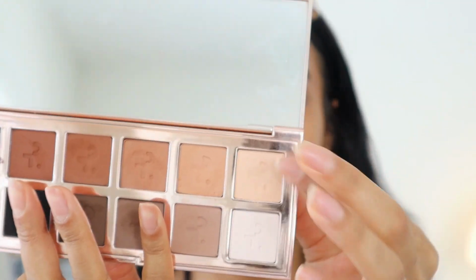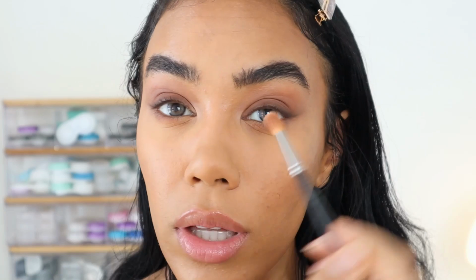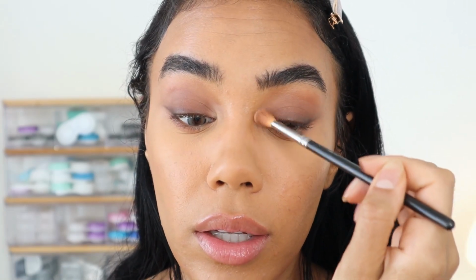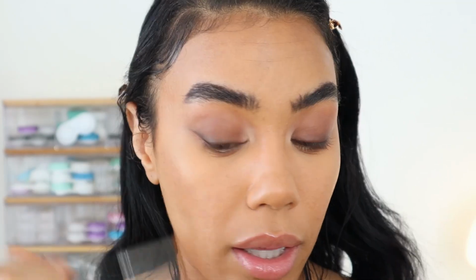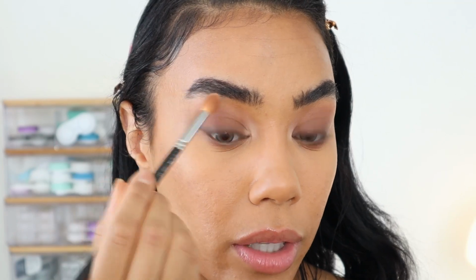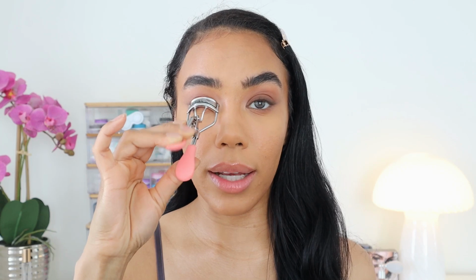I'm gonna use this one in Non-Negotiable, and I'm just popping this on my inner corner and just fanning it upwards. I don't have a lot of space on my inner eye, so for me it looks better if I bring it up in here a little bit. And then I'm gonna take this same shade and just sweep it under the brow just for a touch of brightness here too.